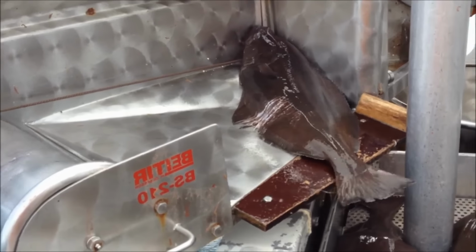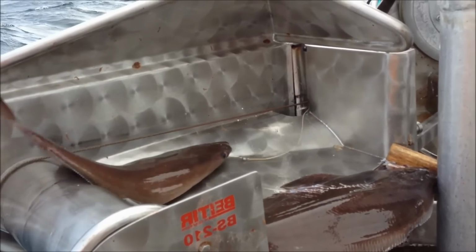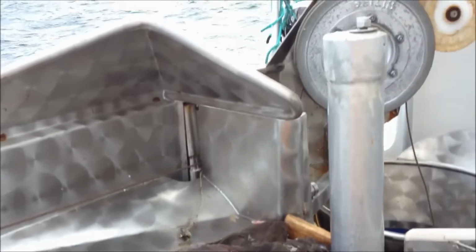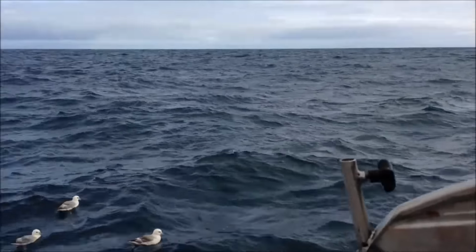Reduced bycatch. This method has the potential to reduce the capture of unwanted species compared to trawling, thanks to the selection of bait and fishing location. Time and effort. The preparation, casting, and harvesting processes require more time and effort than other fishing methods.